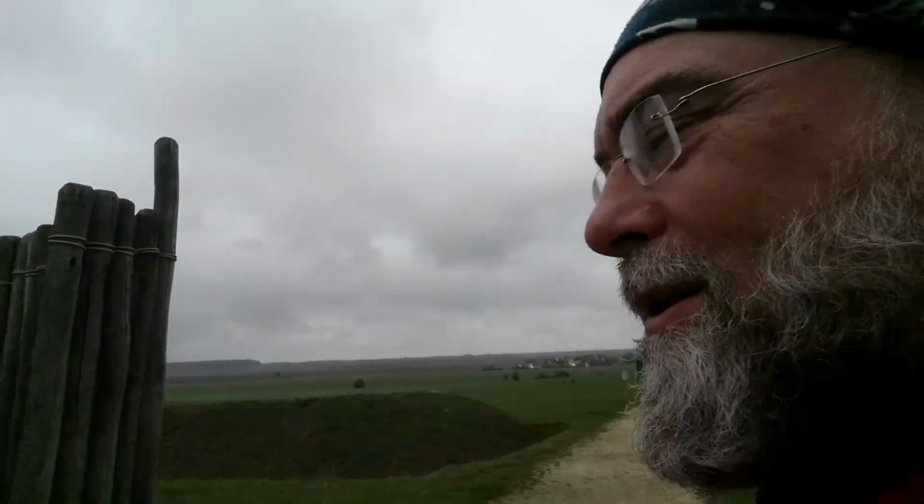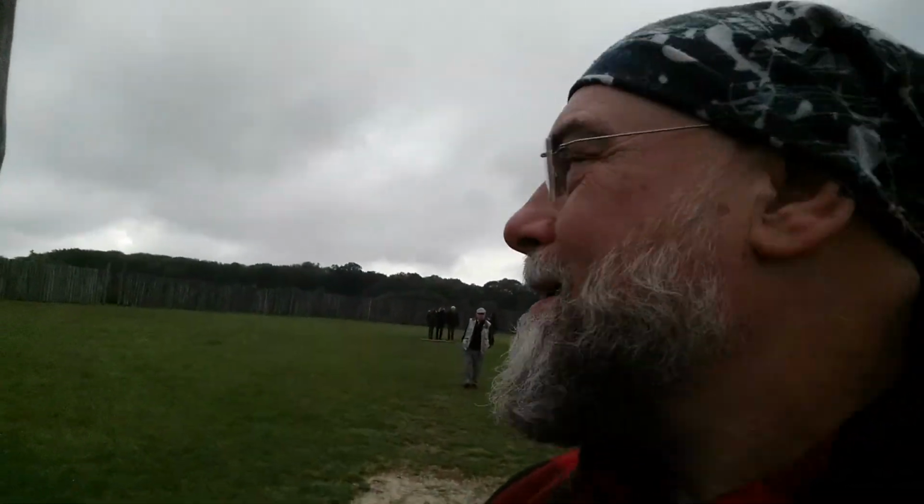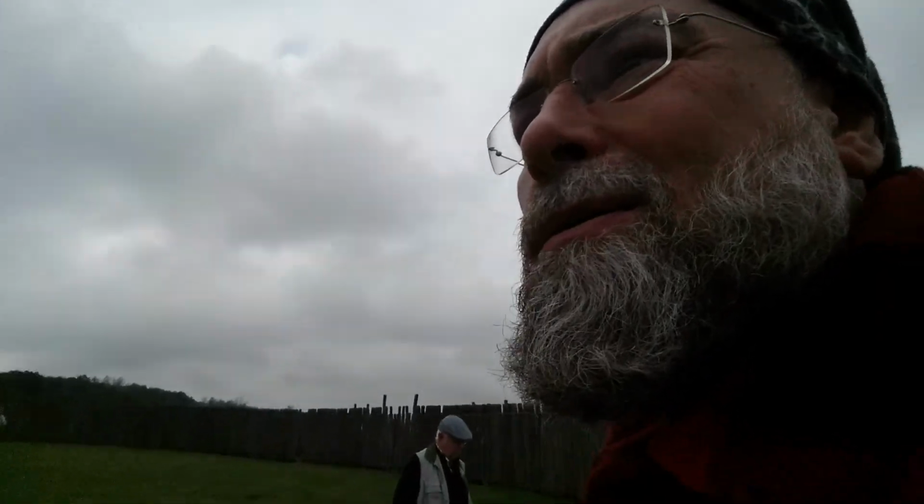So here is the North Gate. That's due north over there, and there's a load of people standing in the centre. But it's meaningful, so I'll go walk in the middle. It's very, very quiet here as well. But it's supposed to be roughly 7,000 years old.